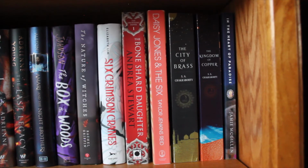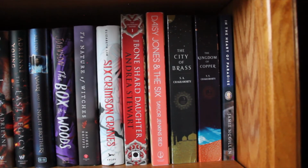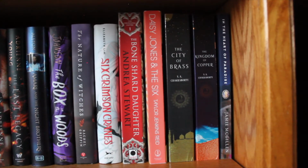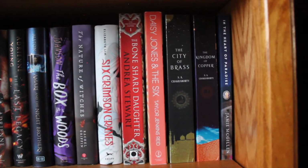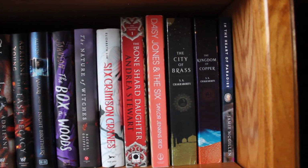Next is Daisy Jones and the Six. I really loved this book. It has a cult following. People are obsessed with it. Then I've got City of Brass and the Kingdom of Copper. I've read the first one. I need to read the second, but I also need to read a synopsis of the first again because that book is dense. It's so dense. It's amazing, but it's dense.